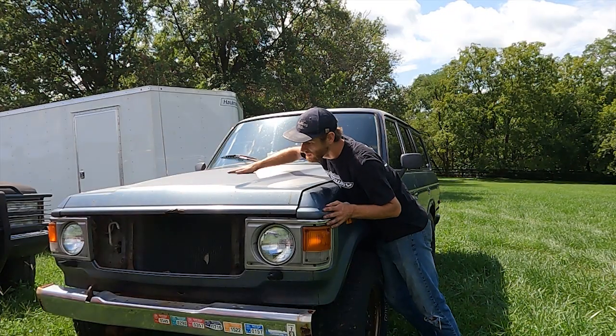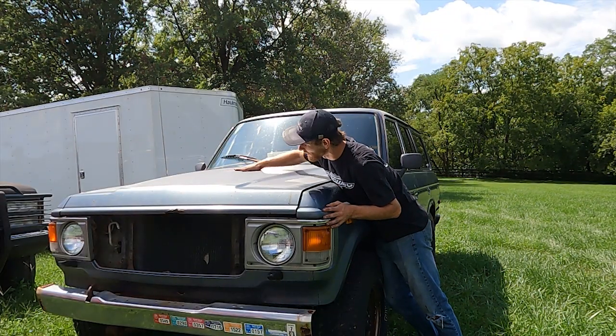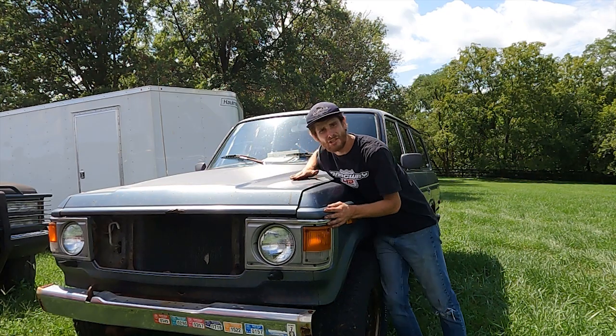Don't worry, there'll be other Landcruisers there, I promise. I'm just prepping the old girl for surgery today. We're gonna be ripping out her heart.